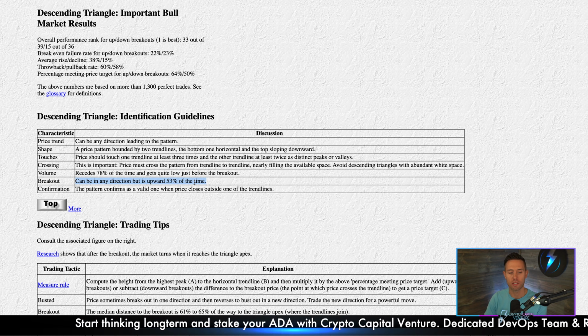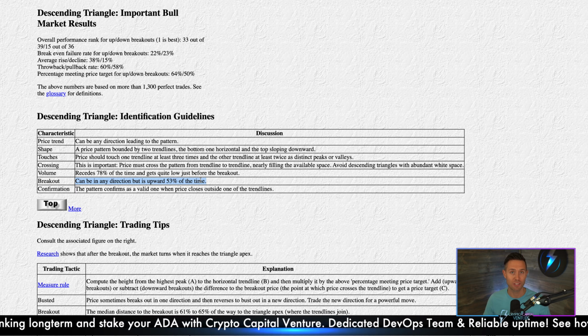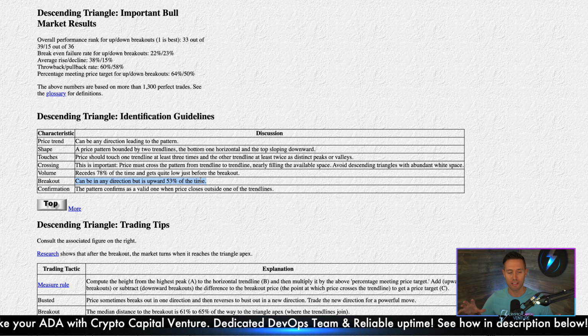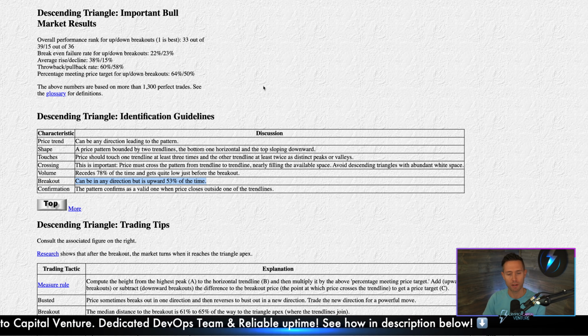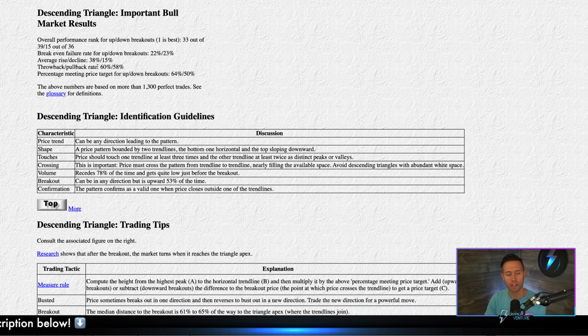Can be in any direction is upward 53% of the time. This is Bulkowski on thepatternsite.com. I use his data. I've used it for a very long time. His data is not really coming from crypto as much, but we tweak some things, and the data is extremely, extremely consistent. If you've been watching my YouTube channel and the technical analysis that we do, it's nothing I make up. I'm taking it, I'm putting it all together so that I can anticipate and be ready. So if we're looking at this, 53% of the time, breakout to the upside.